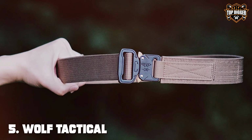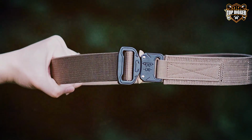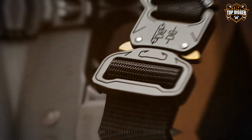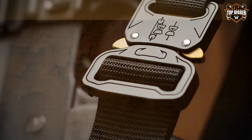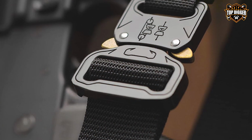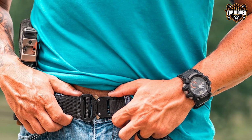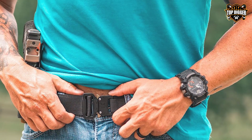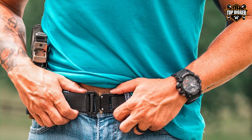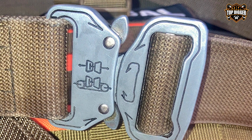The number 5 position is held by Wolf Tactical Heavy Duty Hybrid Quick Release EDC Belt. The Wolf Tactical Heavy Duty Hybrid Quick Release EDC Belt is a testament to the marriage of strength and convenience in tactical gear. Designed for those who demand the best, this belt offers unmatched durability and ease of use. The quick-release buckle system ensures that you can gear up or disengage swiftly without compromising security. It's perfect for law enforcement, military personnel, or anyone who needs rapid access to their gear.